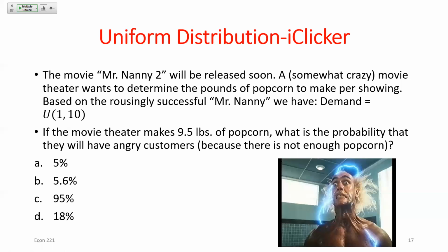So we want the probability it's in between. Essentially, we want it greater than 9.5, but we know that it had to stop at 10. So what would the height of this distribution be? Yeah, 1 over 9. So how did you get that? You took 1 over the maximum minus the minimum, or 1 over d minus c, or 1 over 10 minus 1, which gave you that height of 1/9, right? So we're thinking about where the height of this distribution was 1/9.